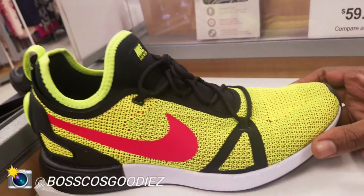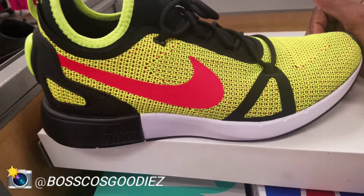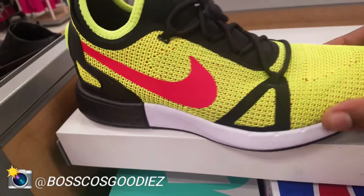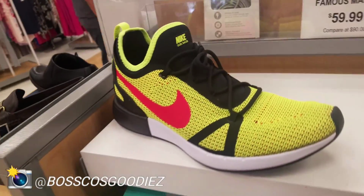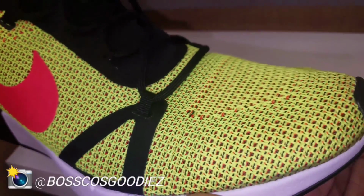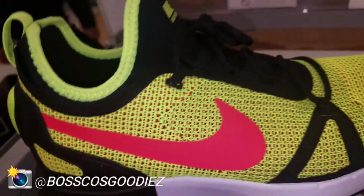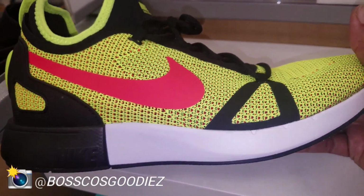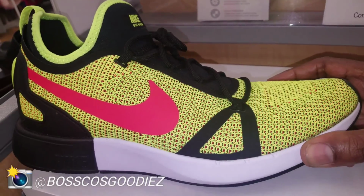Ooh. I don't know what to do. This is a shoe that I low-key want. Oh, they got some other heat here, y'all. The Nike Duel Racers. Let's get some light on them real quick for y'all. This is size 11.5. I don't see the price tag on this one, but this is what they look like in this colorway. Not bad.